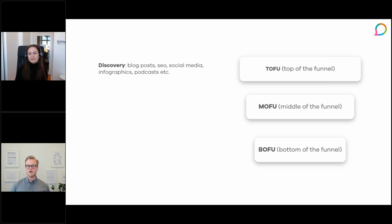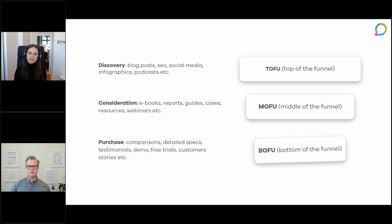Then we have what we call the middle of the funnel. The purpose here is, okay, they are in a process with us. How can we help sales, for example, to push the potential buyer further on? And usually this is through ebooks, guides, cases, webinars, and so on. And then finally, we have the bottom of the funnel. This is where we want to tip them over the edge and make them actually buy our product or service. And usually this can be through comparisons with other vendors, feature specs, customer stories, and so on.